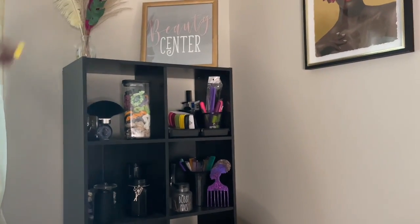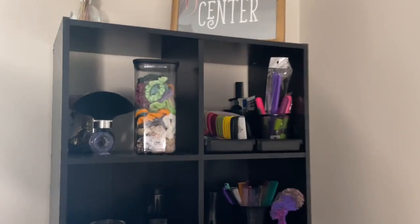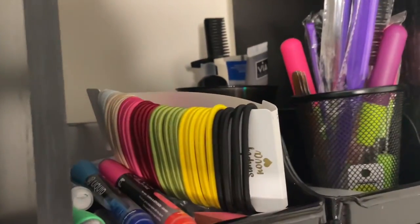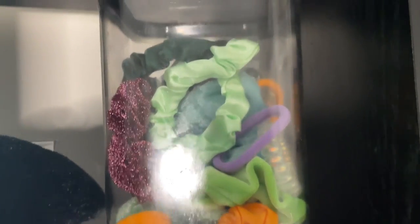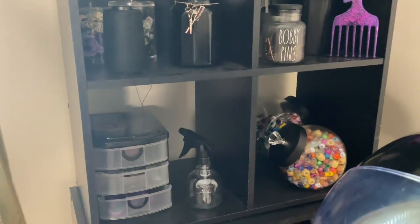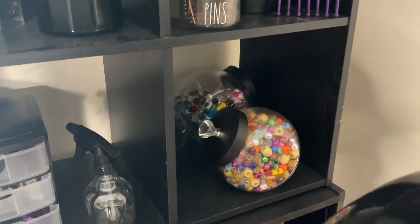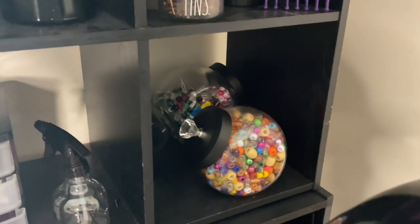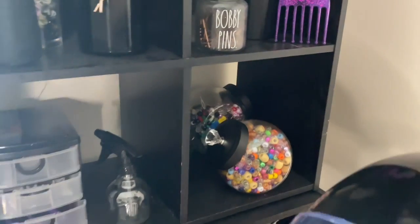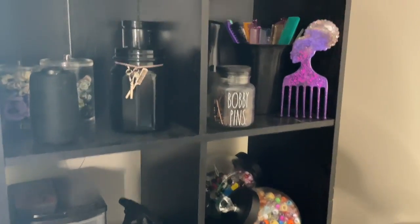I only got two because I still like the way some of my stuff is displayed, like my scrunchie collection. Love that. Gotta have that out. I gotta take these out of the packaging and add those to the container. But there are certain things that don't need to be seen. It's not an everyday thing that I'm taking kid clients, so the beads don't necessarily have to be out. I don't know if I'm gonna be able to let that image go, but I'm considering putting the beads in a bin, but just certain things.